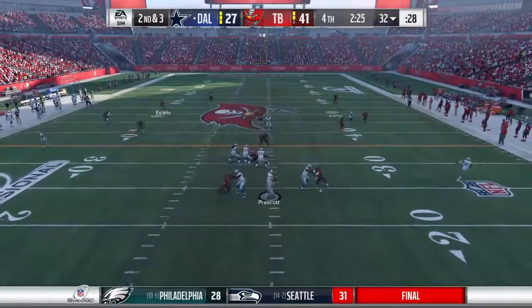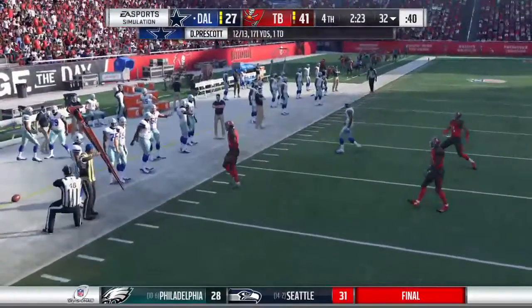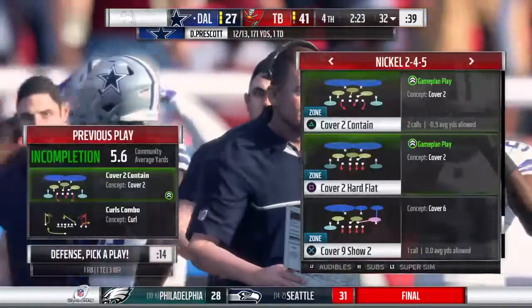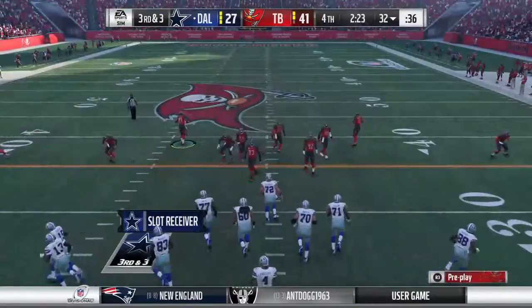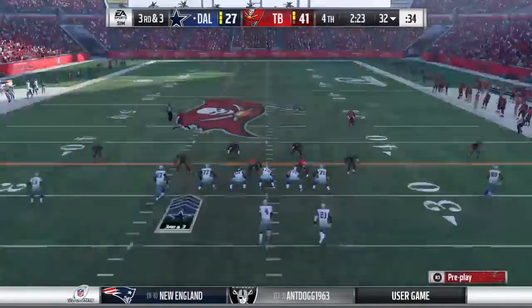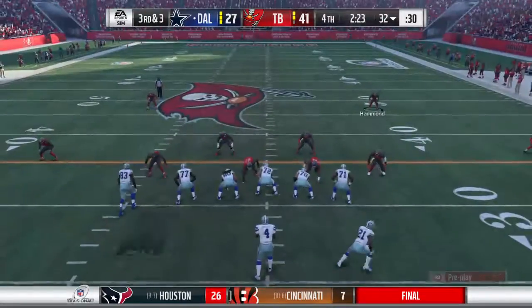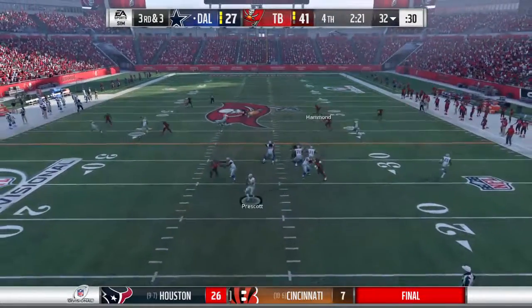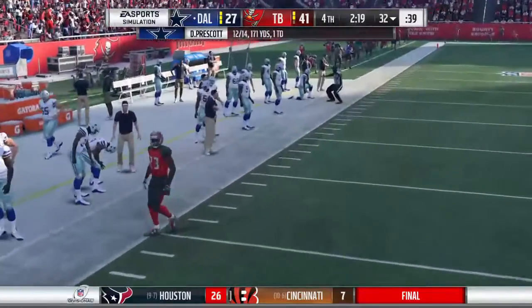Prescott now on second down. And they will not get the connection there. It's incomplete. Let's face it, you can run the route tree as many times as you want, get in sync, practice it, do all those things. But once you get to game speed, it doesn't always time up quite that well. That one goes incomplete.